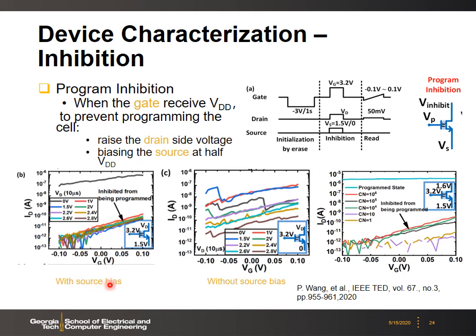This is with the source bias of 1.5 volt. But if we ground the source, you can see that even though we apply drain voltage here to try to inhibit, the cells are still programmed because the current increases in this case. And also we verified with the source bias, we can inhibit this for many cycles. For example, here we test 10 to the power 6 pulse cycles. So still the cells are inhibited without disturb.